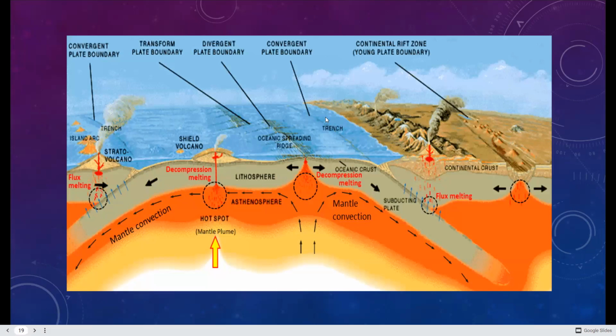Okay. This is the illustration. This is the decompression melting because the pressure there decreases while the temperature stays constant. It has a constant temperature, but the pressure decreases. So it actually performs decompression melting.